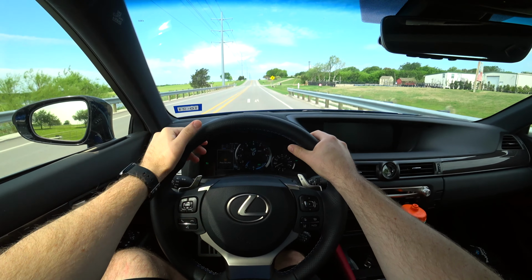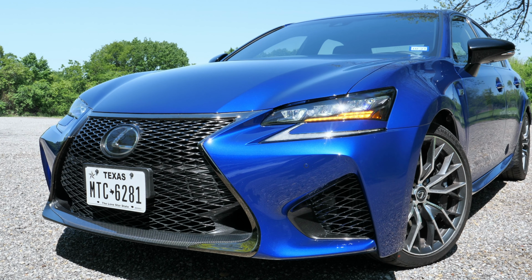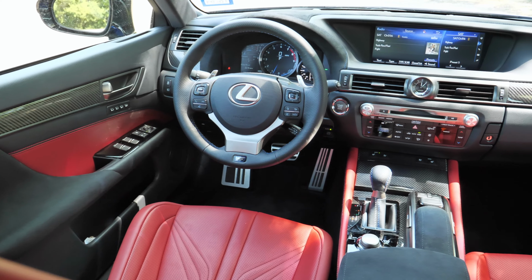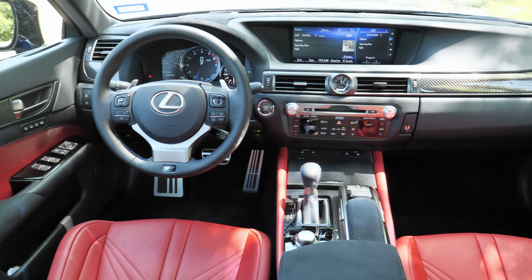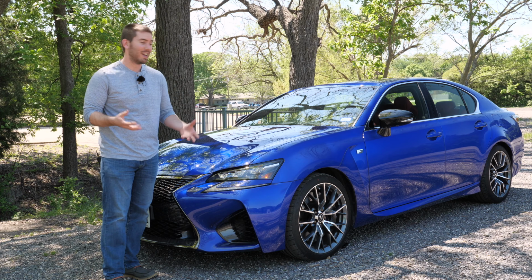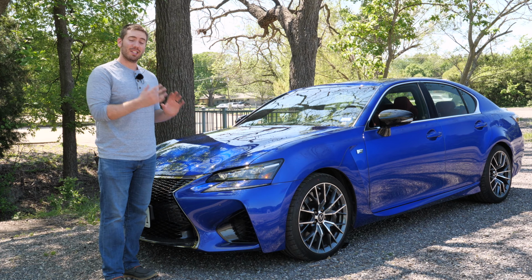So to wrap things up on this 2020 GS F, it's truly a can't-go-wrong type of fun luxury performance sedan. I absolutely love the fact that Lexus is still using a naturally aspirated 5-liter V8 that sounds great, performs well, even though it doesn't perform as well as some of the small boosted engines. I don't really care what the 0 to 60 time is on this car. That's not what this is about. It's got a very solid interior feel. It's got the aggressive design on the outside, whether it's controversial or not. I still think that this car is great.